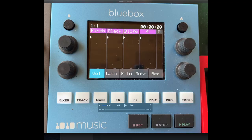With the hardware complete, it was time to configure the software. First, I created a preset for the blue box, labeling the inputs and getting the relative levels squared away. Every time I power up, the mixer is set to go.